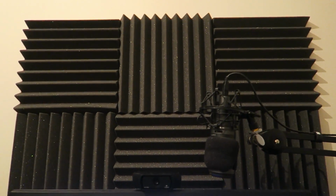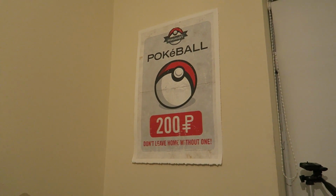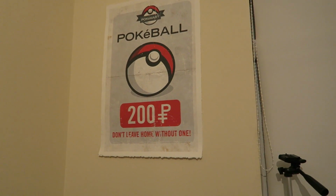I only needed those 6, and they've worked a treat ever since. Got a Pokeball poster there as well on that wall. Quite a cool design, I really like that.